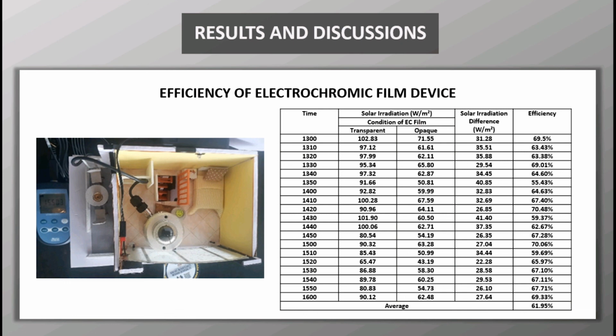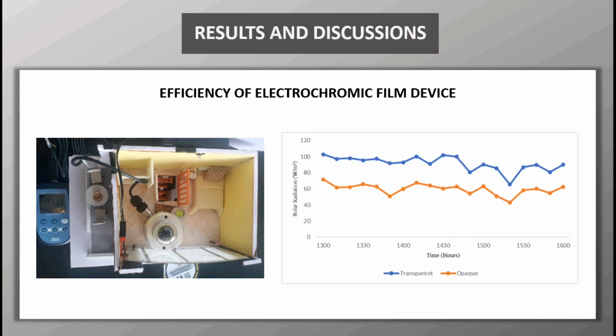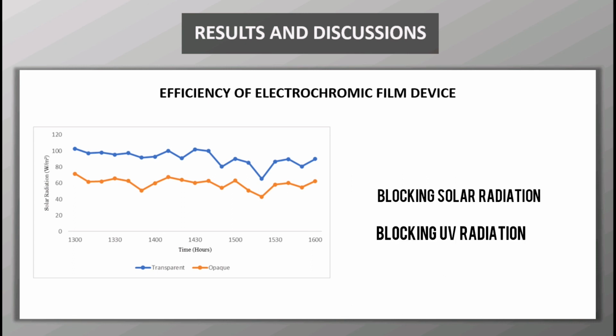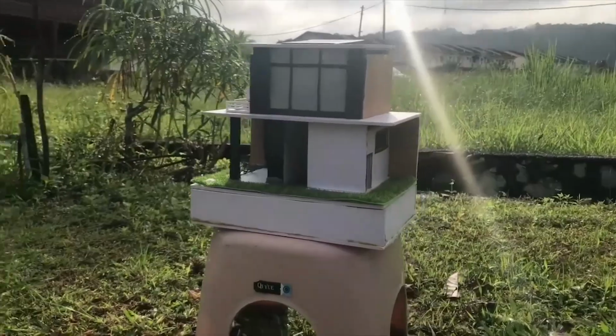As you can see at the final result, the average efficiency of the electrochromic film device is 61.95%. Now, from the graph, we can see that there is a clear difference in the solar radiation between the transparent state and the opaque state, which means that the electrochromic film device is doing a very excellent job in blocking the solar radiation and UV radiation from the sun.